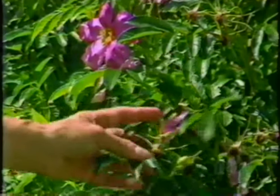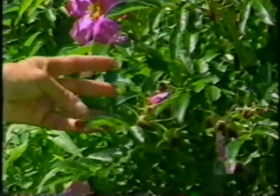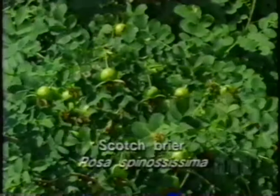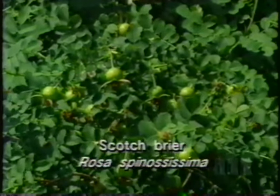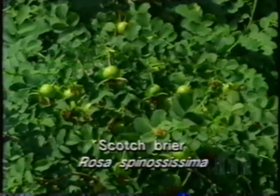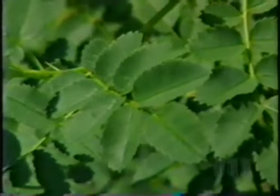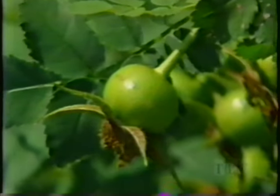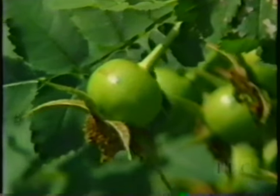But the foliage has a nice fall color, and the round hips that follow turn a nice red color in the fall as well. Here's another species rose with nice foliage, Rosa spinosissima, the Scotch briar. Even though its white flowers have faded now, the lacy blue foliage is lovely, and those round hips will also be beautiful in fall.